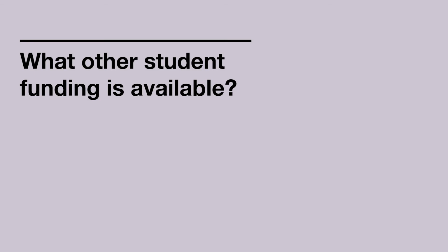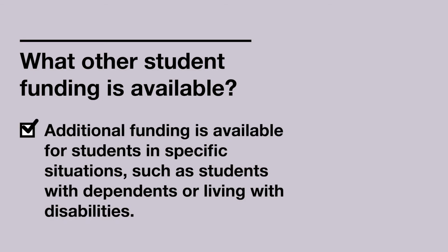Loans are not the only sources of funding available. Students who have particular needs that may incur extra costs may be entitled to further funding.